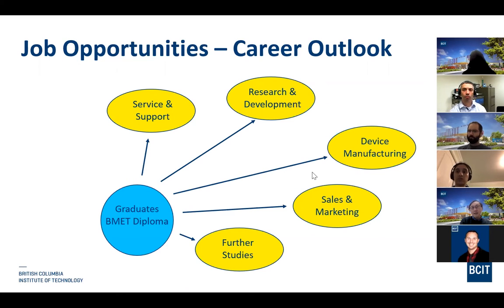And also almost every year we have maybe one or two or a few students who want to further their studies. In terms of our program, a 2-year BMed diploma, we graduate technologists. But in terms of biomedical engineering, some of you may know that you can go into university and become an engineer. So what's the difference between a technologist and an engineer? Most of the time the technologist is doing more hands-on work, whereas an engineer is more involved in design work.